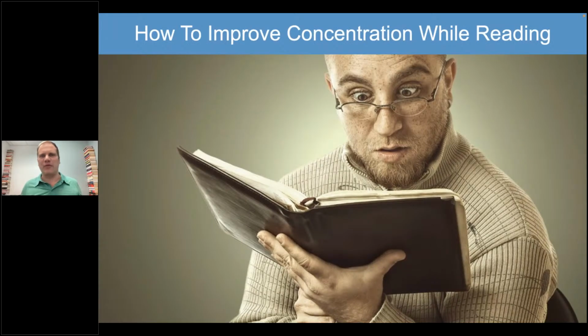First things first, let's improve comprehension by improving concentration. So your level of focus can determine both your speed and your comprehension. If we have no focus, well, then we're not going to get much comprehension, and our speed is kind of irrelevant. If I can't concentrate, then comprehension is going to be hard to come by.